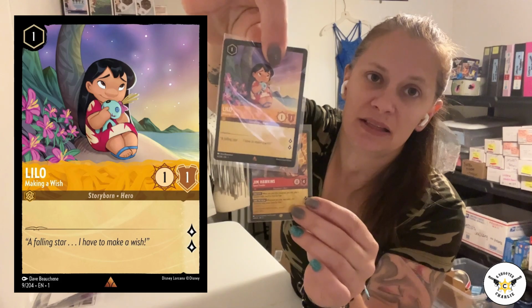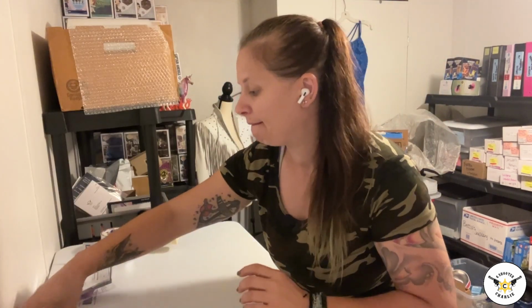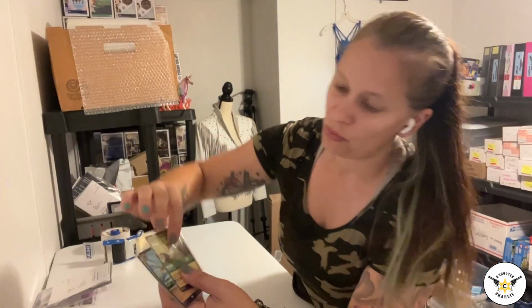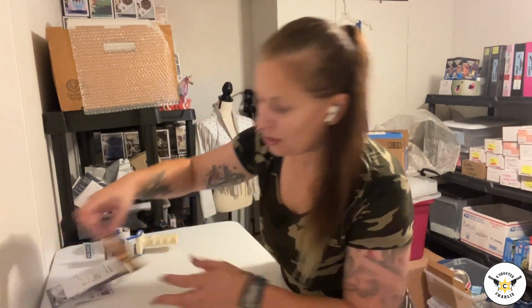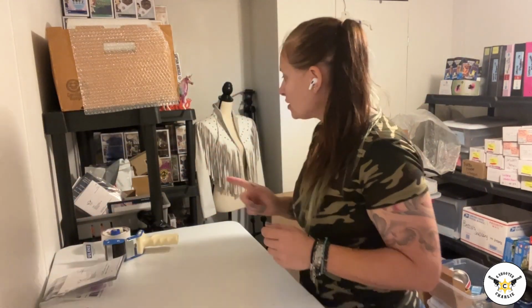All right, Lorcana. It's going to be Lilo, and this is Jim Hawkins. Befuddle with Merlin and Dr. Facilier. 2 Jetsams. 2 Robin Hoods. 2 Helga Sinclairs. 1 Wildcat. And 2 Cloud Kickers. And then the cutest little Dalmatian puppy from 101 Dalmatians. And that's all the cards that are going out today.